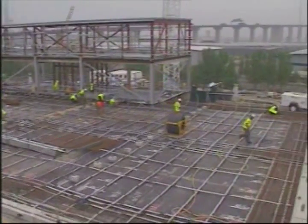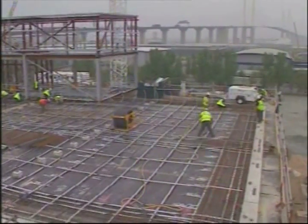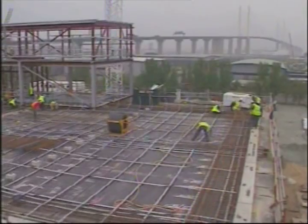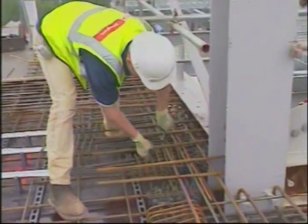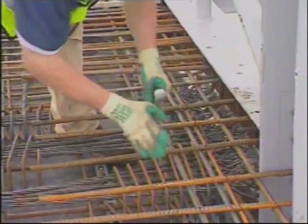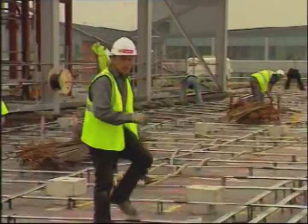Post-tensioning is a known and proven system in many countries. Here in the UK, it's best known perhaps in bridge structures. Its use in commercial and residential developments is relatively new, but increasing. So, whilst they're installing it, we can take a look at the techniques involved.